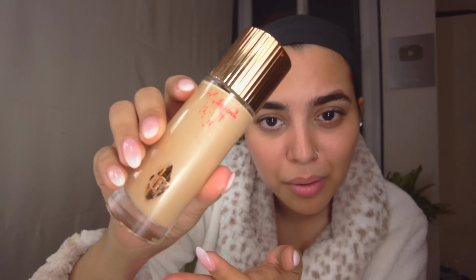So I'm using, guess what, another Charlotte Tilbury product. I'm using the Flawless, I honestly forgot the name because the names come off. I think it's the Flawless Filter, something like that. And let's also get into the questions.